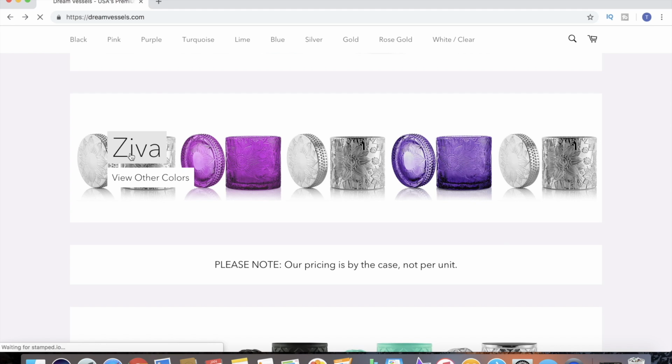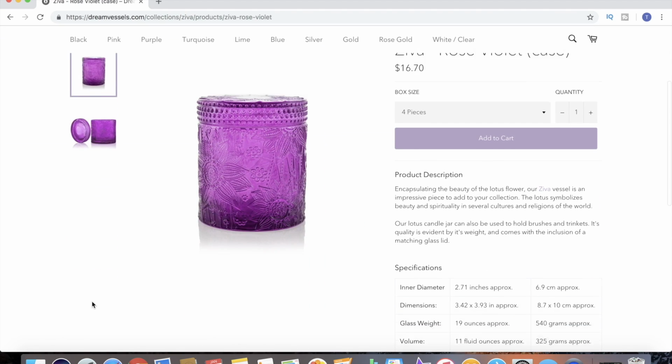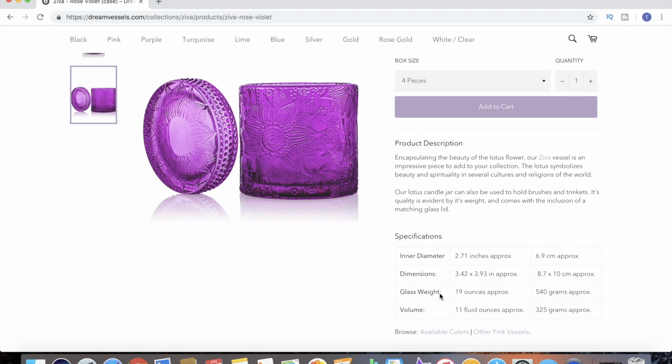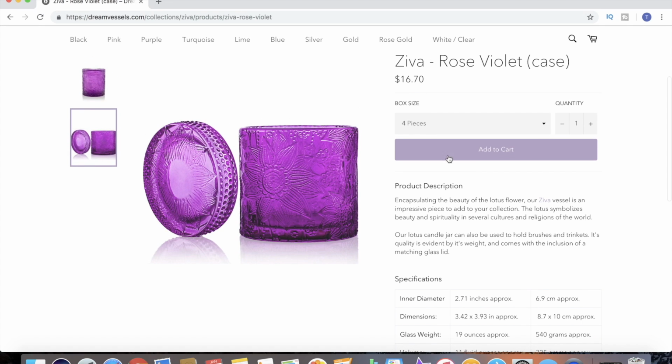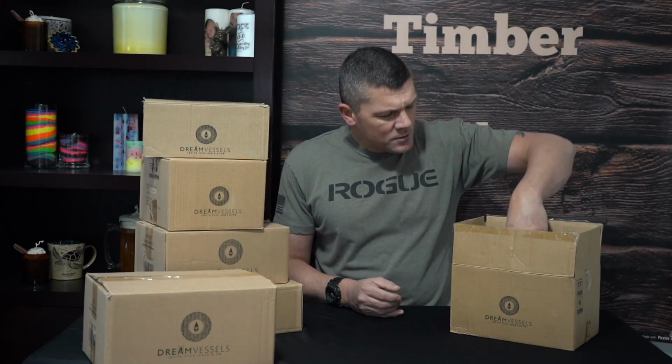We have the Ziva. Let's check it out. You can see it comes in 10 amazing different colors. We saw mine in Black Frost. Let's zoom in and check out Rose Violet. Bit better look at it. Let's see it without the lid. You can see a bit better look at the dimensions. Comes in cases of 4 or 12. And let's zoom in on the picture, get a bit better look. It really shows off that lotus flower design and the etching along the outer rim of the lid. Gorgeous candle container.